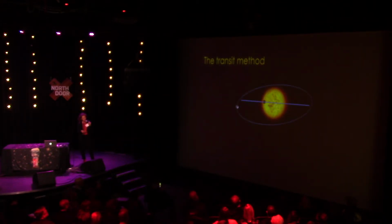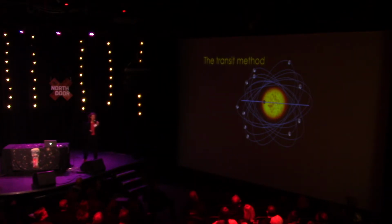What that means is that there could be a planet orbiting in this direction, but you don't see it because it doesn't cut right across through the transit method. And there's lots of them. So in fact, it's only about 2% of planets that cut right across that we can see this. So we're missing roughly 98% of the other stars.